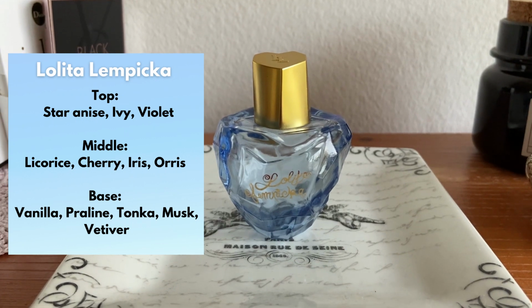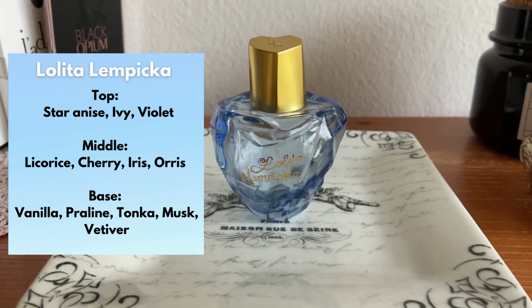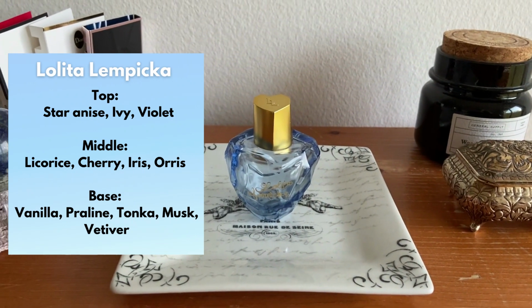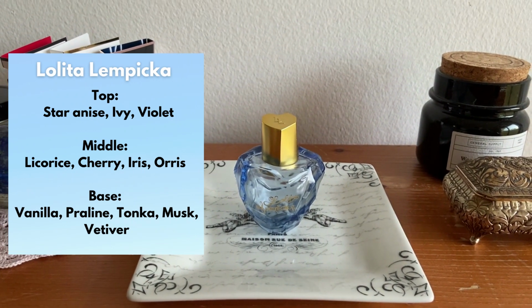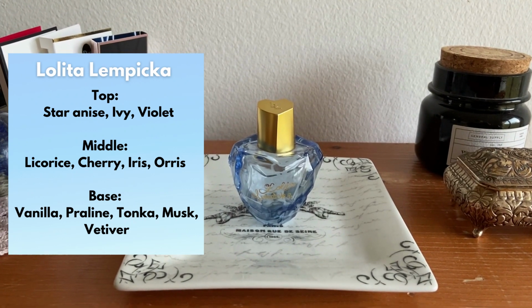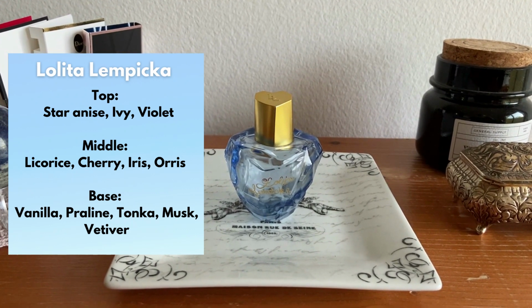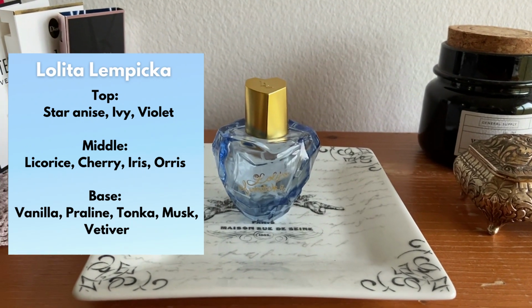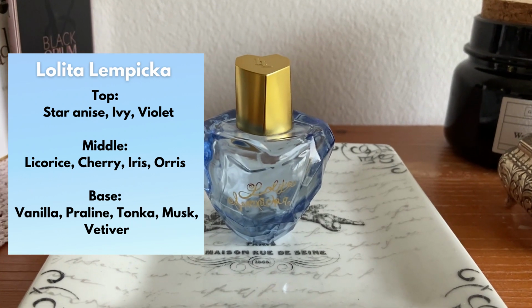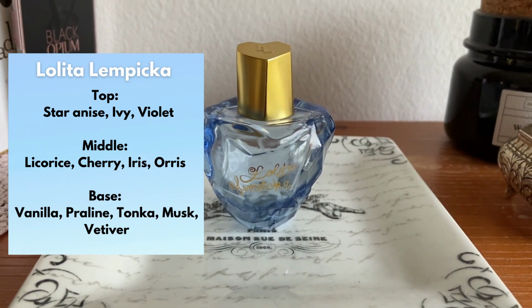And especially with this newer version, the cherry is stronger than the cherry in the original. The original is more about the iris, in my opinion, but the scent profile is still the same. Once it dries down, it gets quite powdery because of the violet and the iris. There's also a note of ivy, which makes the scent just a little green and unusual.